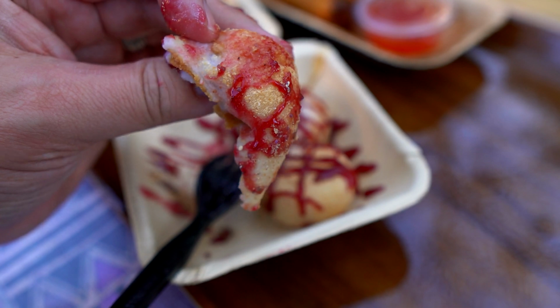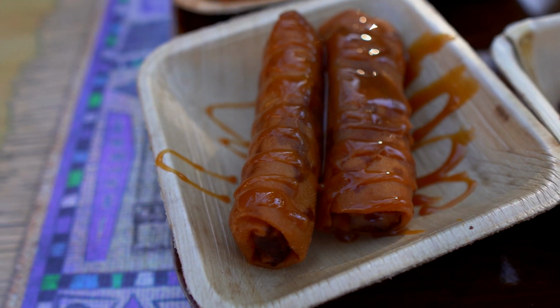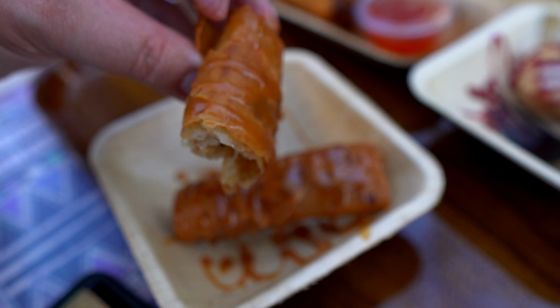The sweet lumpia, which comes with banana, jackfruit, and a caramel drizzle, was pretty good. I mean, it is what it is. It was lumpia, it's sweet.